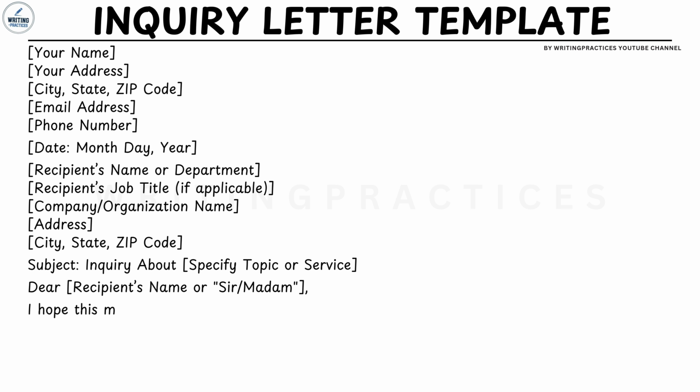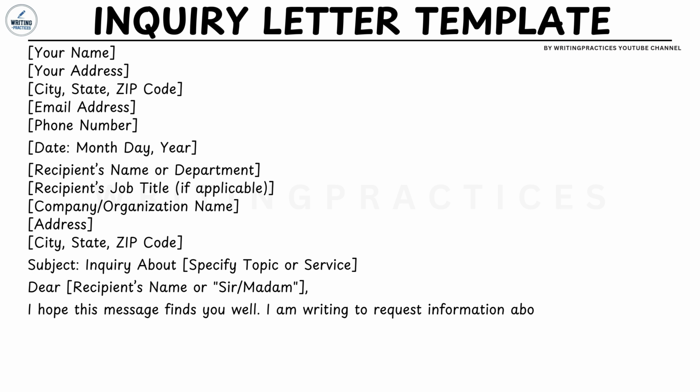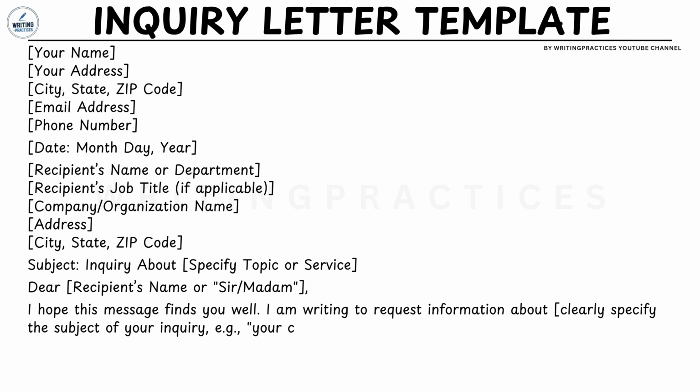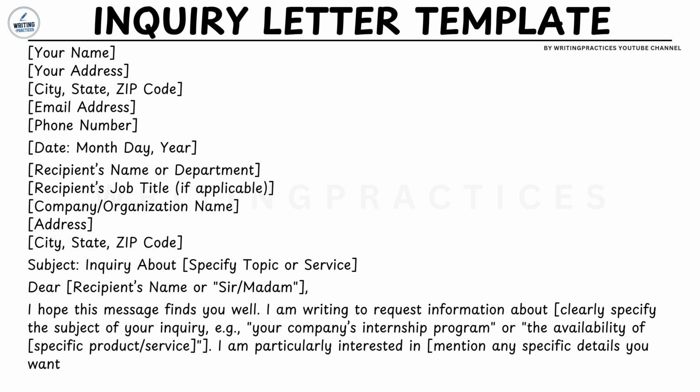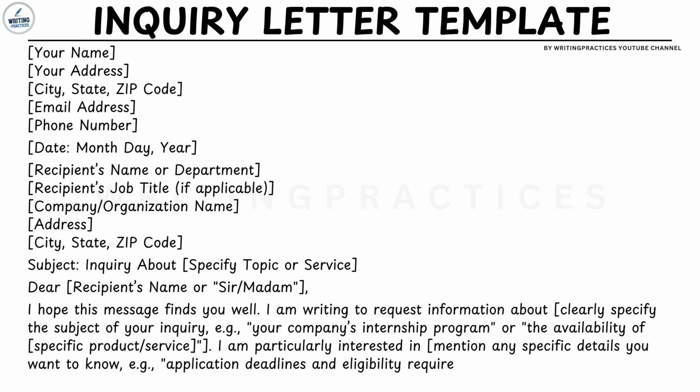Opening paragraph, introducing your inquiry. The opening paragraph sets the context for your letter. Here's an example. I hope this message finds you well. I am writing to request information about clearly specify the subject of your inquiry, such as your company's internship program or the availability of specific product service. I am particularly interested in mention any specific details you want to know, such as application deadlines and eligibility requirements, or pricing and delivery options. This paragraph clearly states your purpose and provides initial details to guide the recipient.